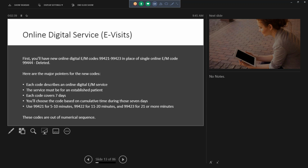Now, the only time I communicate through the portal is if my doctor increased one of my medicines. And she said, okay, send me a secure message if you're having any problems with it. But I don't communicate with her over that. If I need to talk to her, what do I do? I make an appointment. But your doctors are going to hear about this code 99421, 99422, and 99423. And they're based on minutes. They're E&M codes, so guess what? There's going to be co-pays, co-insurance, deductibles. So you know who that impacts? You.